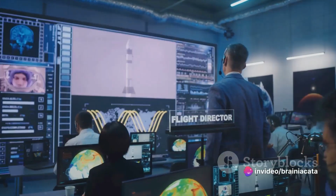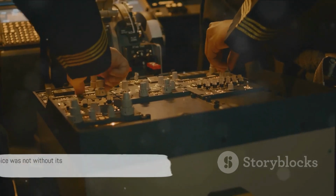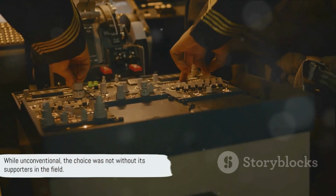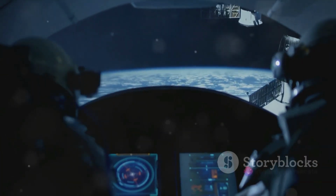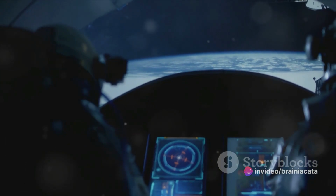Yet all agree that the choice was not without merit. While unconventional, the choice was not without its supporters in the field. The Titan submarine's mission to explore the Titanic wreck has indeed stirred a lively debate, reminding us that innovation often comes from the most unexpected places.